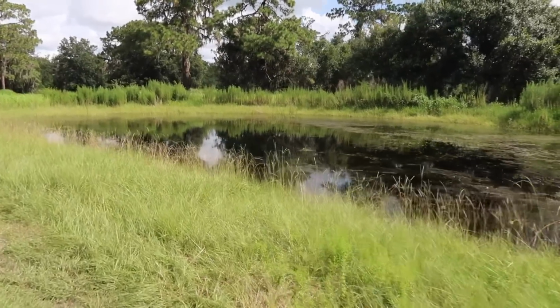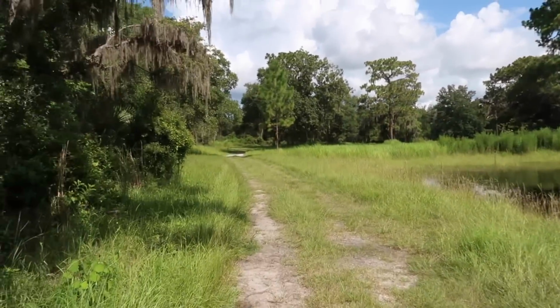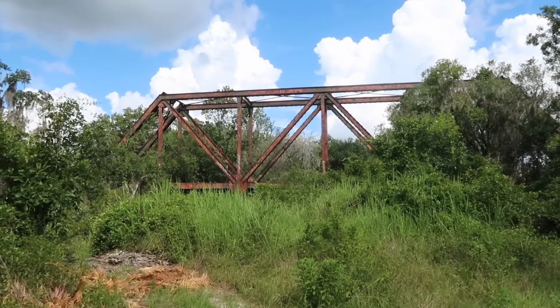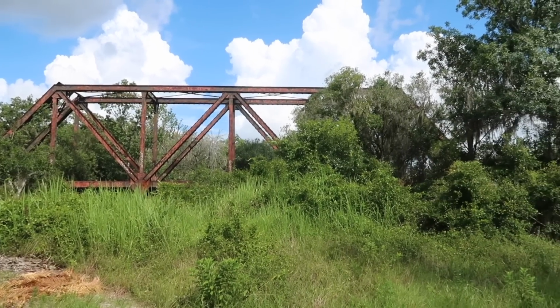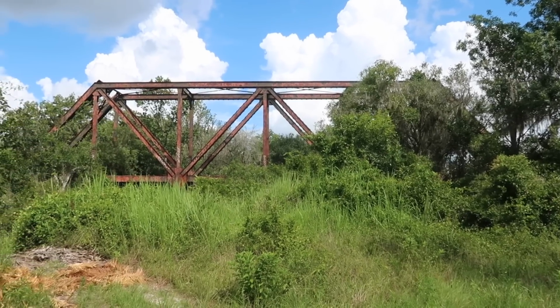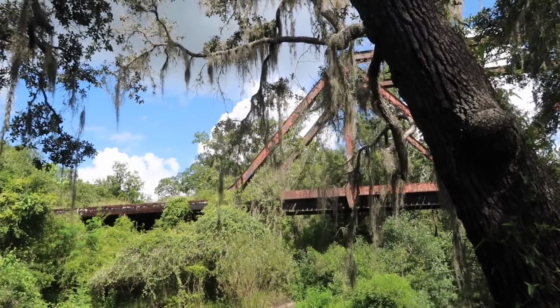Oh, I think I can see the bridge. Oh yes, it's coming. Walking right up. I'm sure you've spotted it. There it is. That thing is massive, larger than I thought, and over 100 years old. A steel trestle bridge, right here in Willow, Florida. You can see more of the railway tracks to the left there.